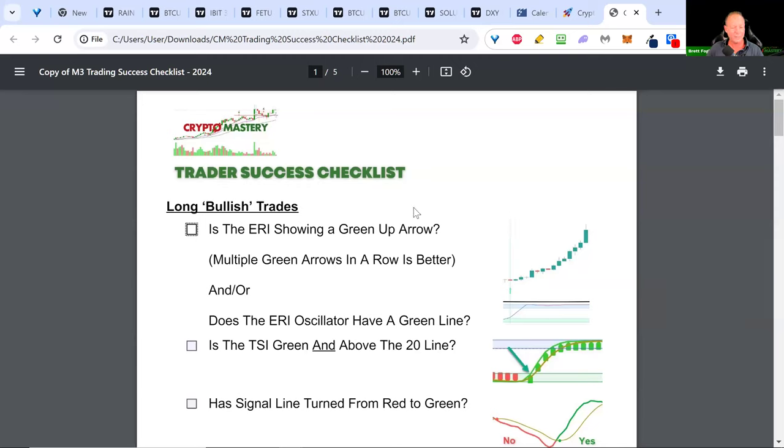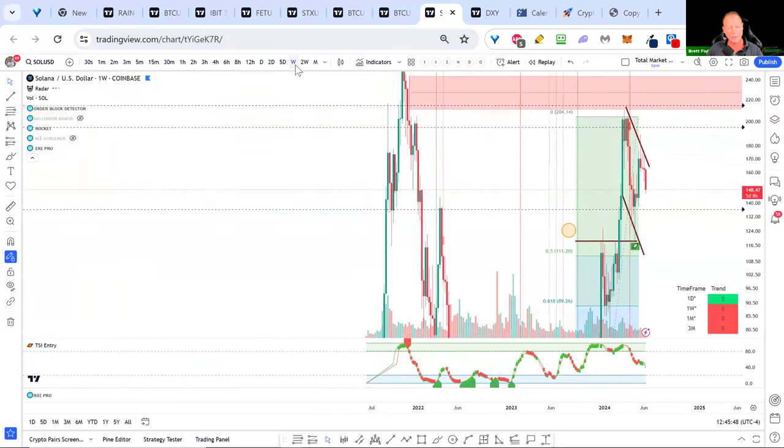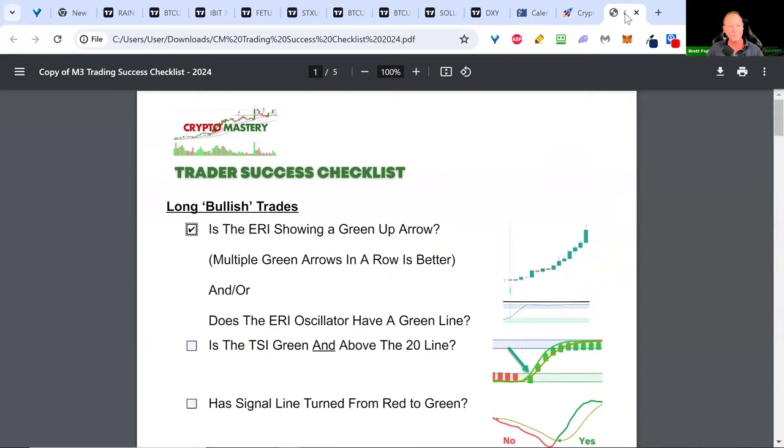Some of these are not our indicators. Most of them are our flagship, again, being this early reversal indicator right there. So if we jump over into that Solana chart, do we have an ERI? We don't have one on the daily. And so we would be wanting to wait for that. So when in doubt, stay out. We do have an order block detector and an oversold TSI, but we don't have bullish signals enough to be buying most things.